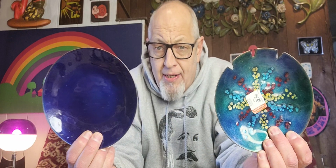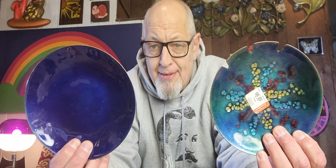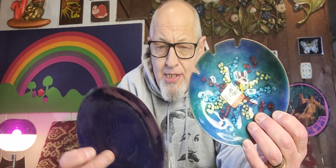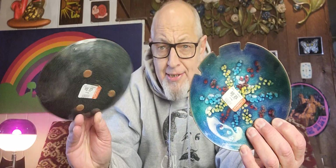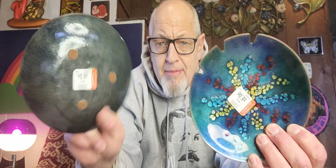Now let's get to the more impressive, higher profit parts of this haul. I found these two enamel on copper. Well, one is like a coin dish. The other is an ashtray. These were $2 each. $2 each. Goodwill, Oakland, Maryland.